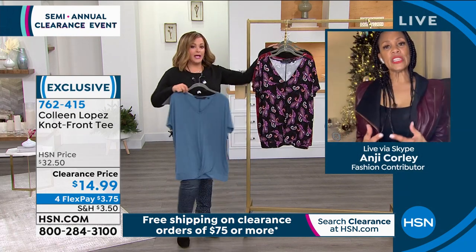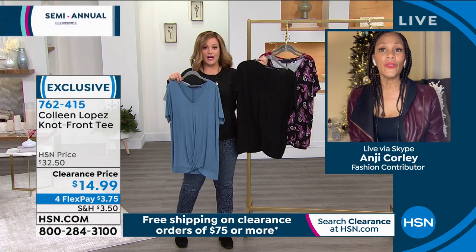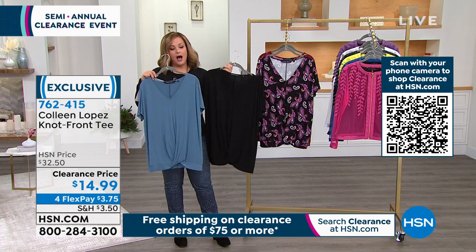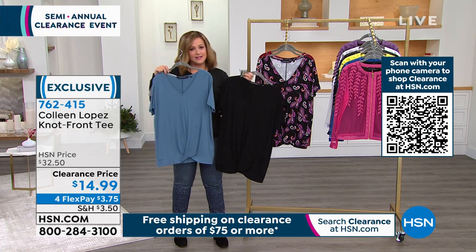Oh, by the way, there are 100 left in the black, everybody. So if you want the black, you've got to be ordering right now for $15. Extra small and small. So this is the clearance rate, right? Yeah, I ordered this one today, the stone color, because I'm all about it.